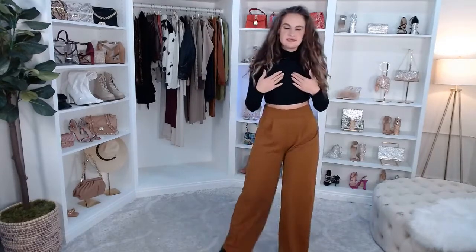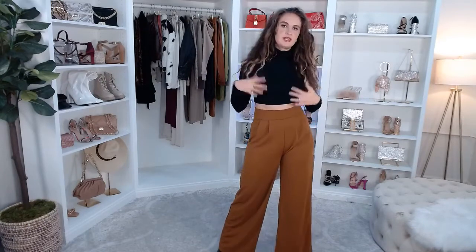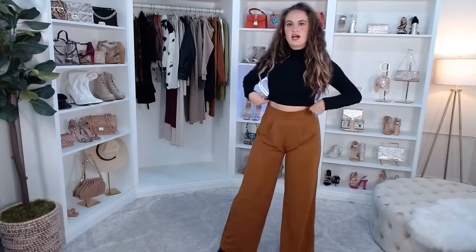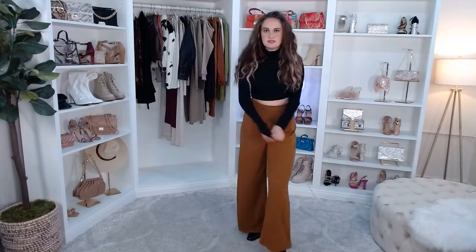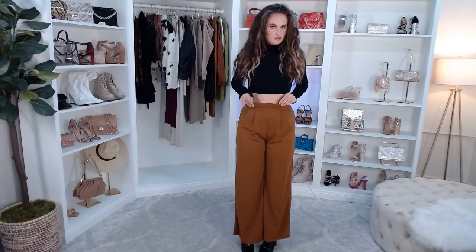So this is the black. It's super cute. It's got a ribbed knit fabric, and the turtleneck is not too tight either, which is really nice. So it's super comfy. It also comes in the mocha, so that's a great fall color as well, you guys. Just overall, I think it looks really cute with the pants. It's got some stretch too. And it hits right at the waist, right above this pant, which is also very comfortable.